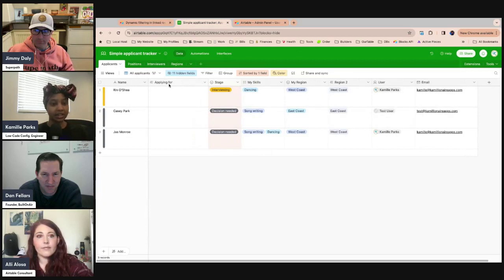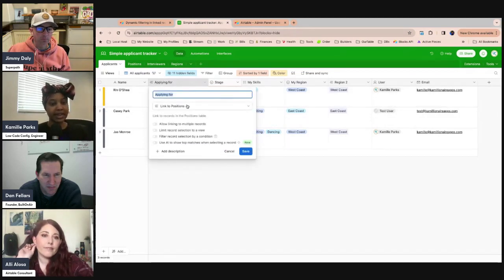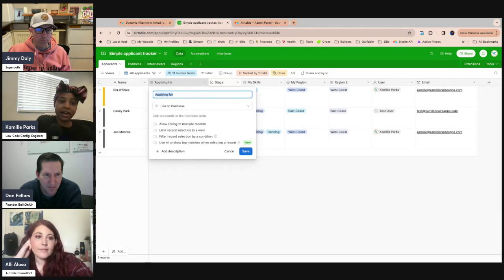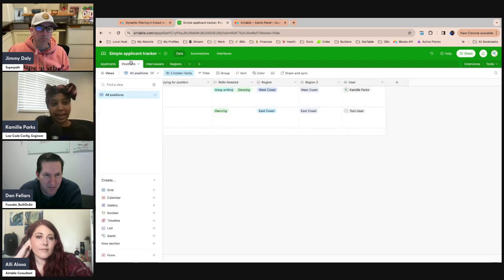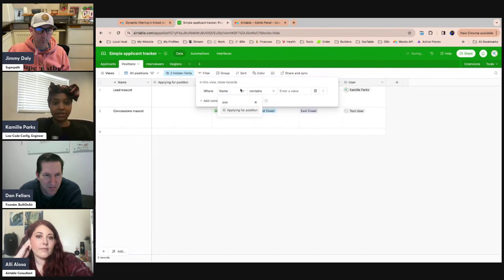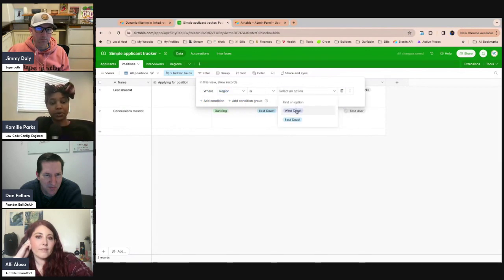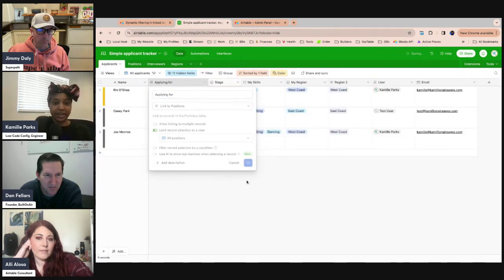So looking at a linked record relationship between my applicants and my positions table, I have a bunch of other fields that I'm going to test against for the dynamic filtering of it all. But if I were to edit this field, the existing option that we've had access to for a while was limit record selection to a view. That meant if I wanted everyone in this table to only be allowed to link to, say, positions that are on the West Coast, I would create a view where the region was West Coast. And then I'd go back here and say, limit selection to a view, that one, and then be good.